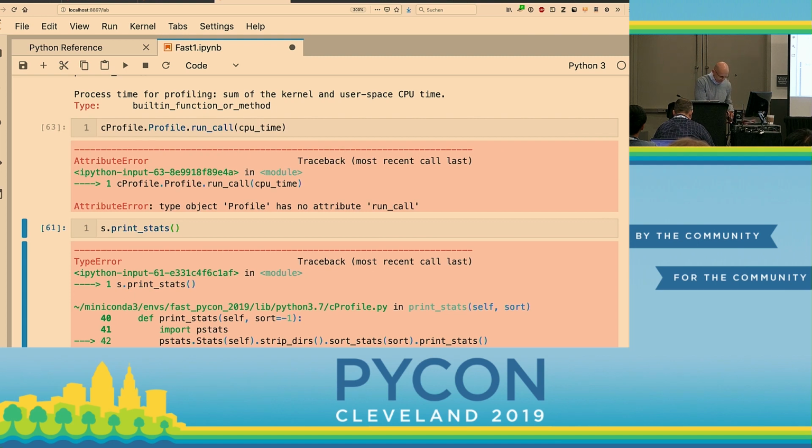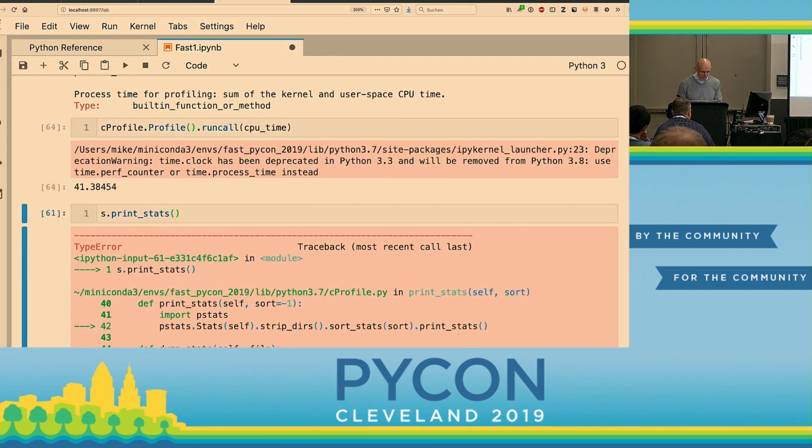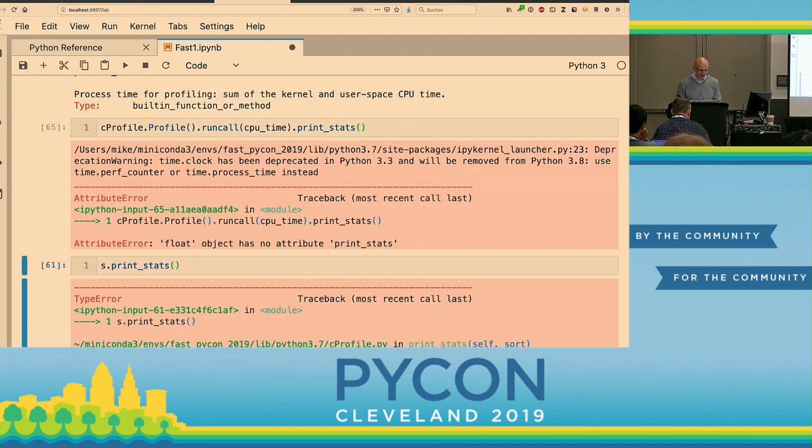Run. So I now messed it up because I want to do everything in one line. Profiler, run call without... The profiler needs to be an instance. Yeah, good call. Okay. Sometimes when you're too close to the problem, even the simple things.